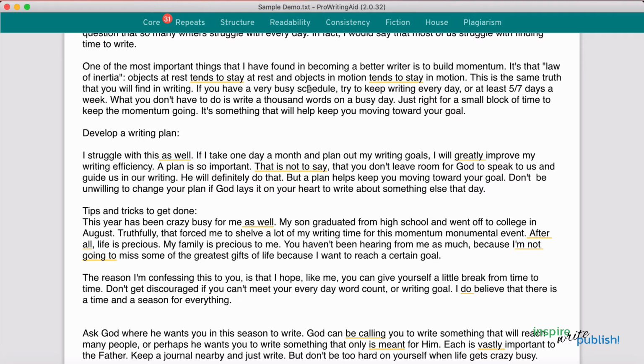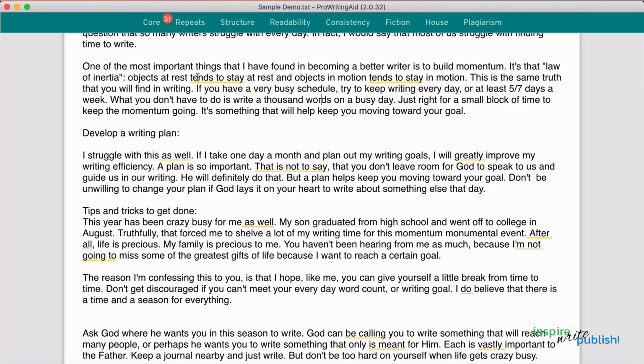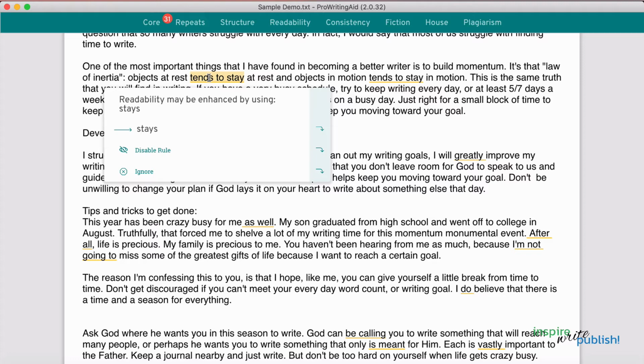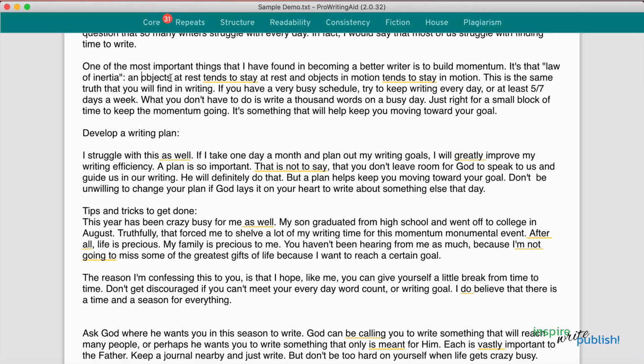And then I talk about the law of inertia. Objects at rest tend to stay at rest. So that's not right. An object at rest, let's correct it. An object at rest.